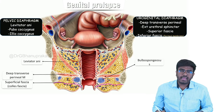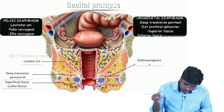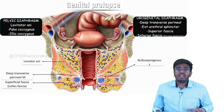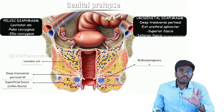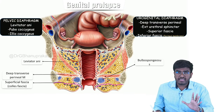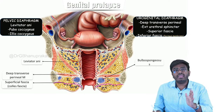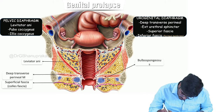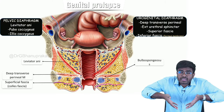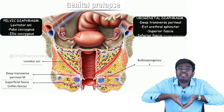Now, in this slide, what I'm trying to show you is, here is your uterus. Not only the pelvic diaphragm, there are certain other important muscles also, which are going to help your uterus and vagina to be in their place. What are those muscles? Guys, are you able to see here? I have already discussed with you the levator ani muscles. These levator ani muscles are coming into the midline. So they will come into the midline and try to hold the uterus, and they will try to hold the vaginal walls in their place.